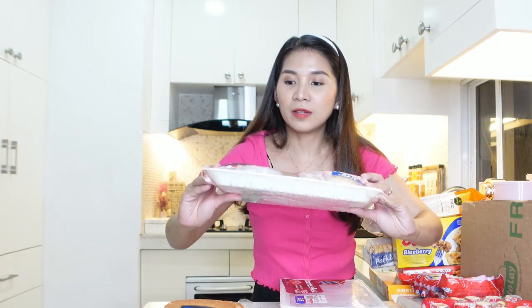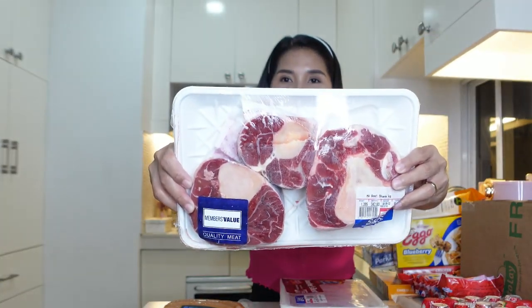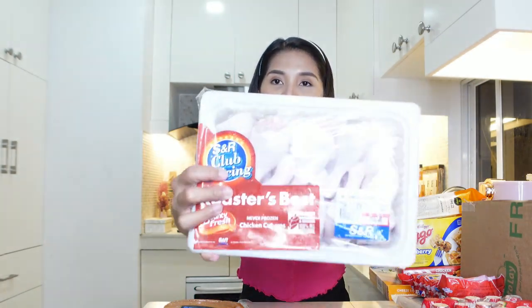So, we also got this one. This is beef shank. Ayan, so feeling ko gagamitin to pang nilaga. This one is 342 pesos yung ganito na. 1.395 yun nakalagay. And this one naman, drumstick na chicken.